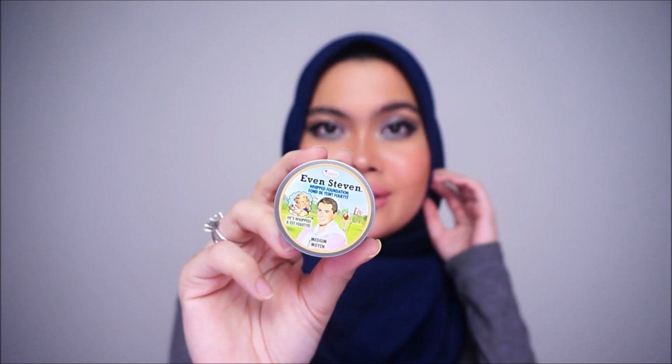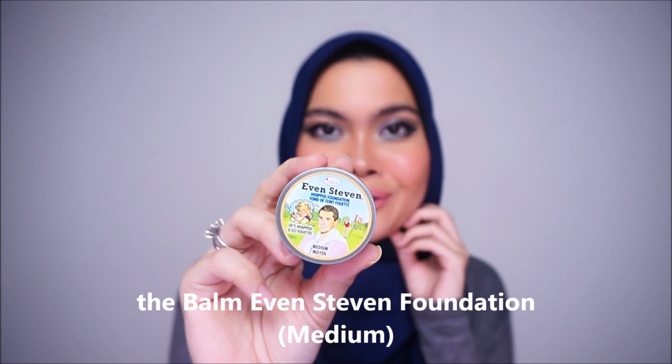So let's move to the second haul, which I got a few days before New Year's Eve. I bought a bunch of items from theBalm, also something from Stila and Huda Beauty. Let's start with the theBalm products. The first one is this Even Steven foundation. Look at that cute packaging. I've been eyeing this foundation.